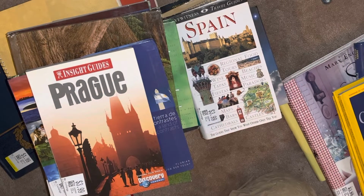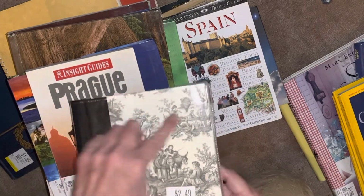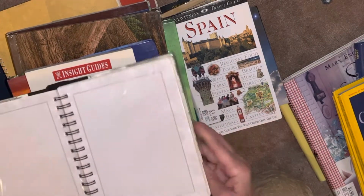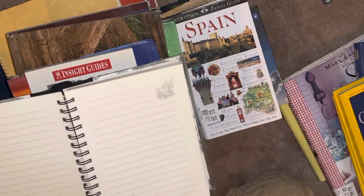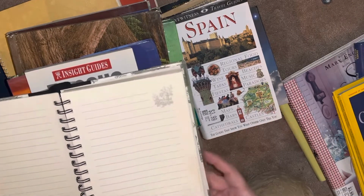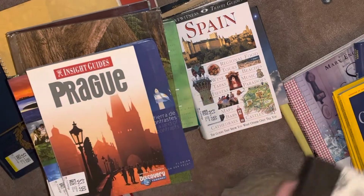And I grabbed this beautiful toile on here. It's a notepad or journal, but it has nice paper, and some of it has a nice patina on it, and I can just cut it here and insert it into journals for journaling spots.